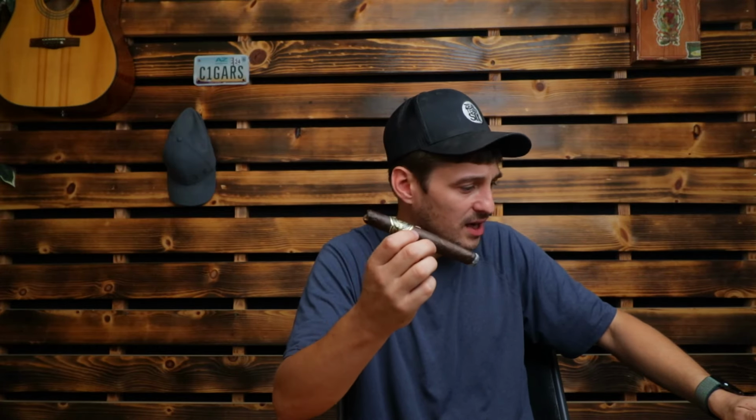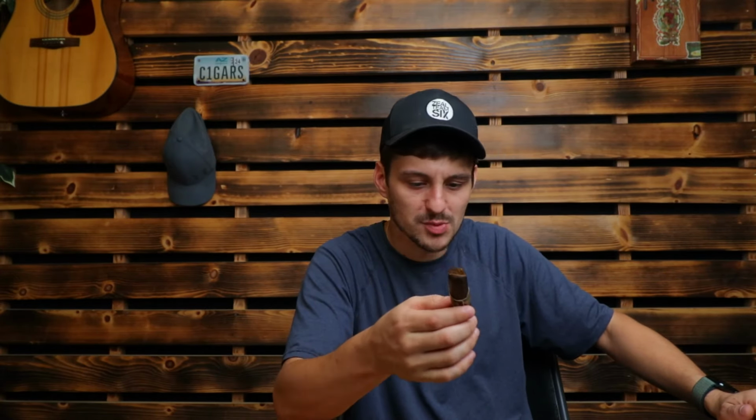All right, I gotta try the bourbon now. Not bad. I'll be honest, I don't think I want to pair either one of those except for maybe the coffee. I think I'd rather just smoke the cigar and see how it goes. Doesn't ruin it by any means pairing it with the bourbon, but I would say it did take away from what this cigar was putting out.